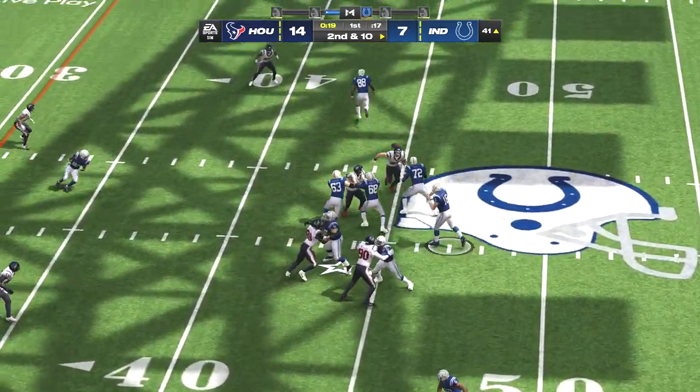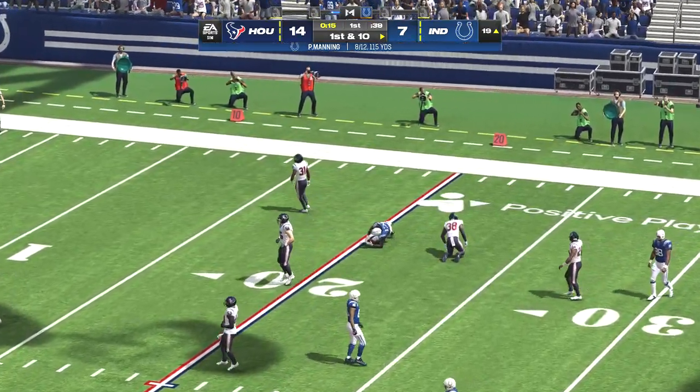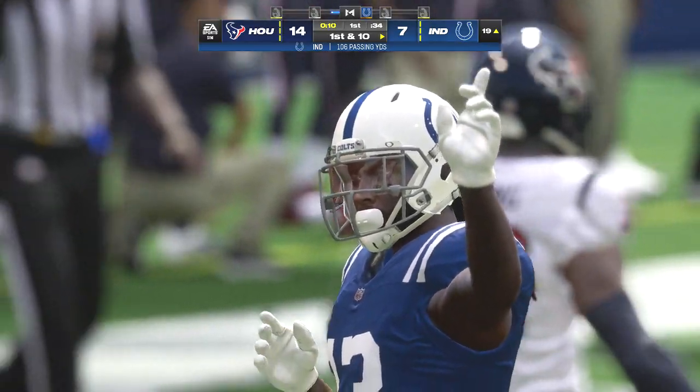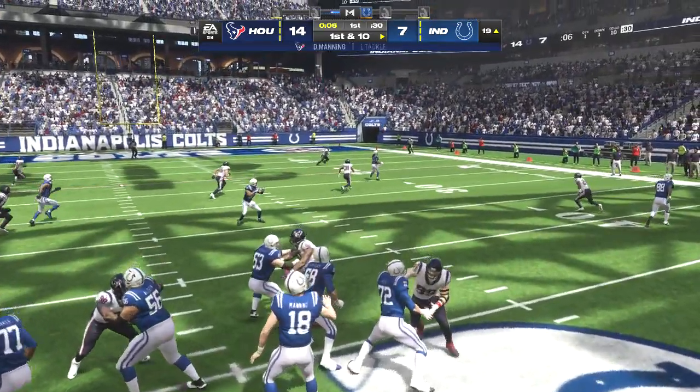Manning gonna throw. It's complete here to T.Y. Hilton. And he's going to be taken down with another 1st down as the stop's made at the Texans' 19. A gain there of 21 yards.